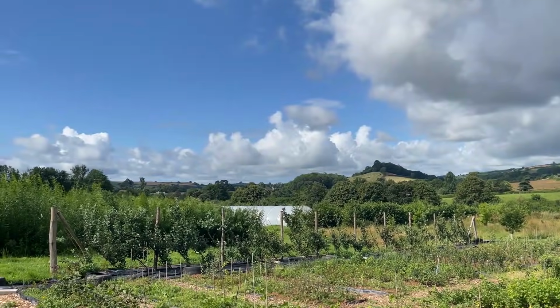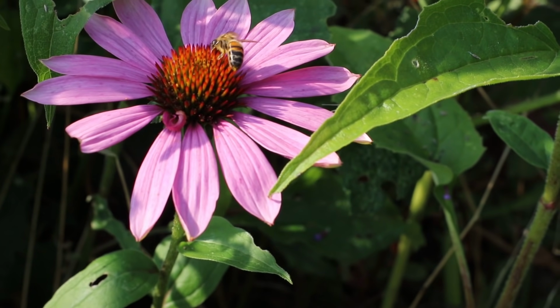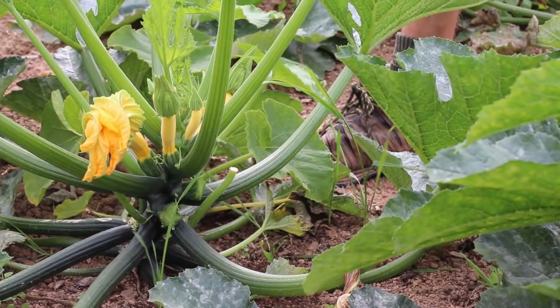People come from all over the world and all over the UK and Europe to learn how to grow food. One of the things that's really unique about what we do here is that we're sowing the seeds, preparing the ground, planting the crops, tending to them, harvesting them. We take them to the kitchen, and then we also get involved with the cooking, and then the whole college comes together and eats the food together. So as well as learning all about different techniques of growing food, we're actually doing it for real.